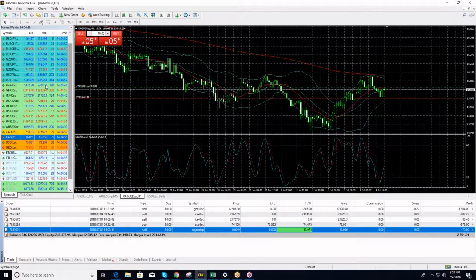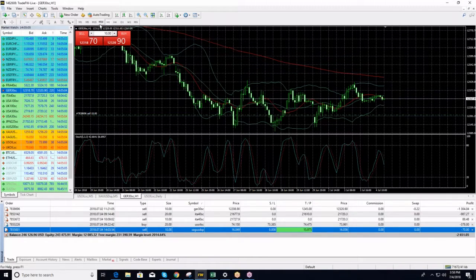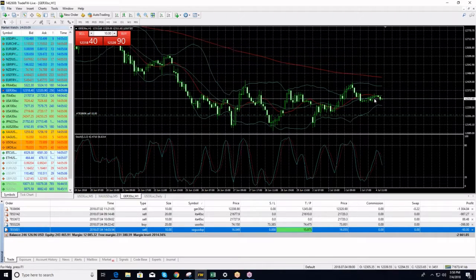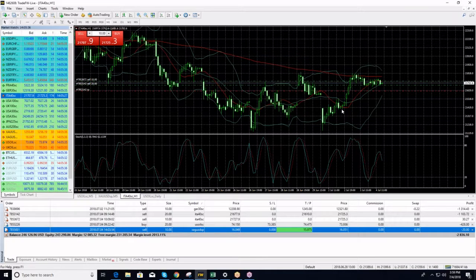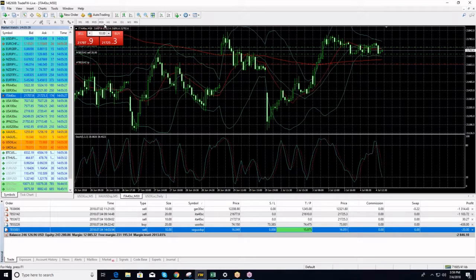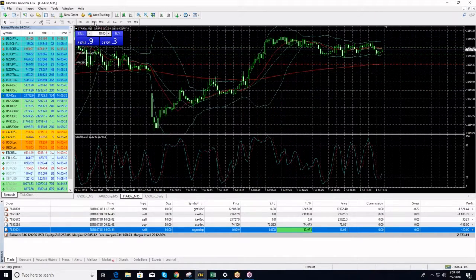Let's go back. Due to the holidays, there's not really a big movement today. You can see it on the hourly chart, how small the movements during 1 hour are. It's a bit boring when there is not much volatility on the European indices. On Italy 40, we already have 2 positions, so I don't want to open another one here. Let's see on gold what's going on.